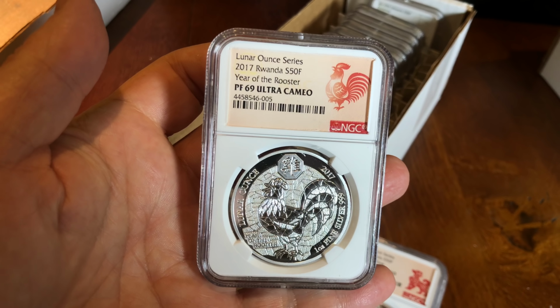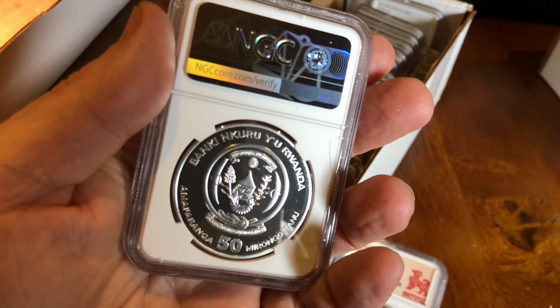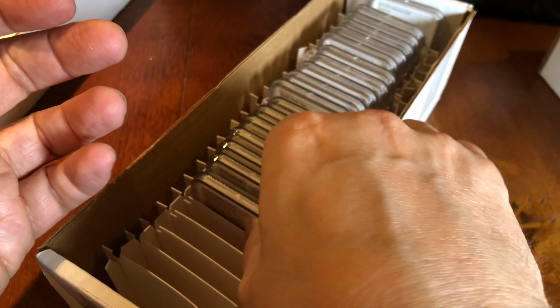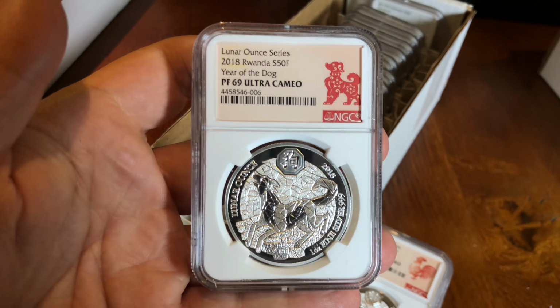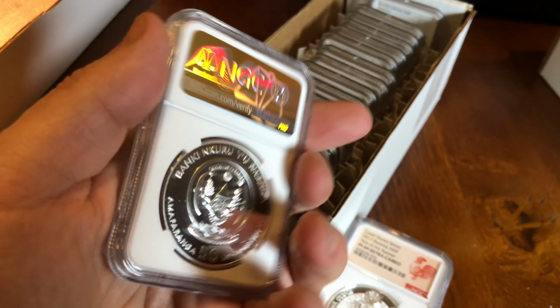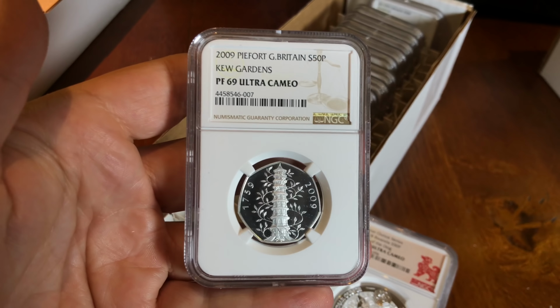And here's one from last year. This is the Rwanda Rooster, Year of the Rooster. So there are only 1,000 of these coins minted each year, so they are actually quite difficult to get hold of. And a lot of the resellers are charging extra. Now they've proved their popularity, they're not selling them out quite so cheaply as they did at the beginning.